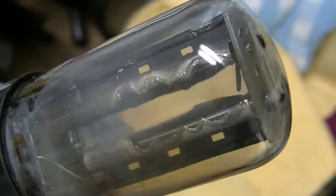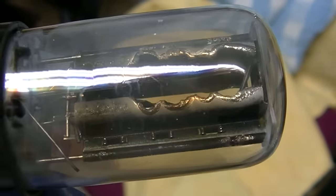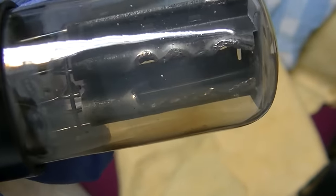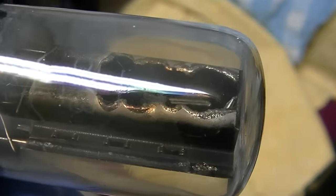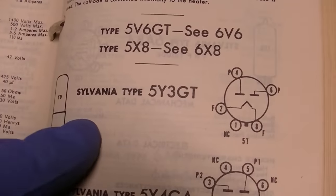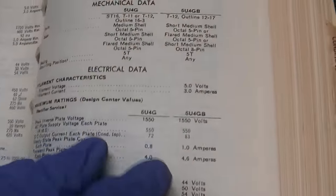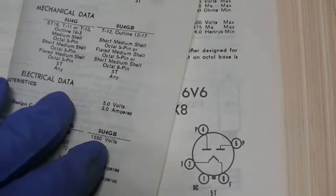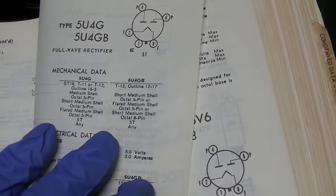So I wonder if 5Y3 and 5U4 are the same. I can go with a solid state 5U4 and then blow the power transformer apart. Nah, we got a short somewhere, a dead shorted filter capacitor or something that would cause this. So here's 5Y3. Here's 5U4. So they look like the same thing. See that? Same thing.